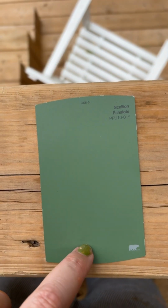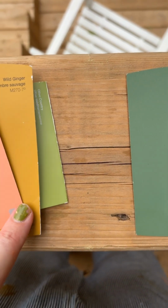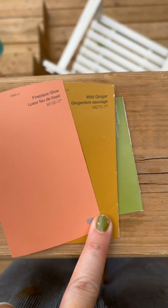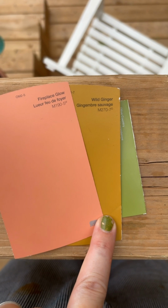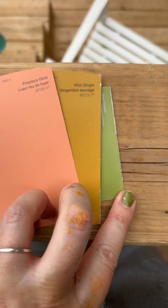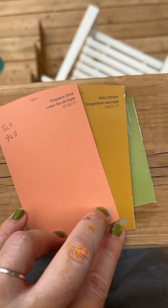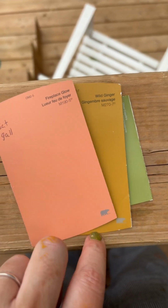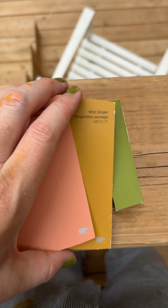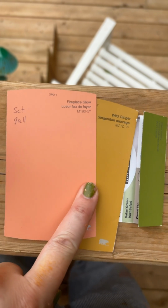Okay, so this is the color that I used on the kitchen cabinets. This is the color combo that I've used in the hallway. This is the front door. I was trying to match my nail polish and this was as close as we could get. So this is the hallway and the little coffee station that I did today. And then, oh, and that's also gonna be in the bathroom.